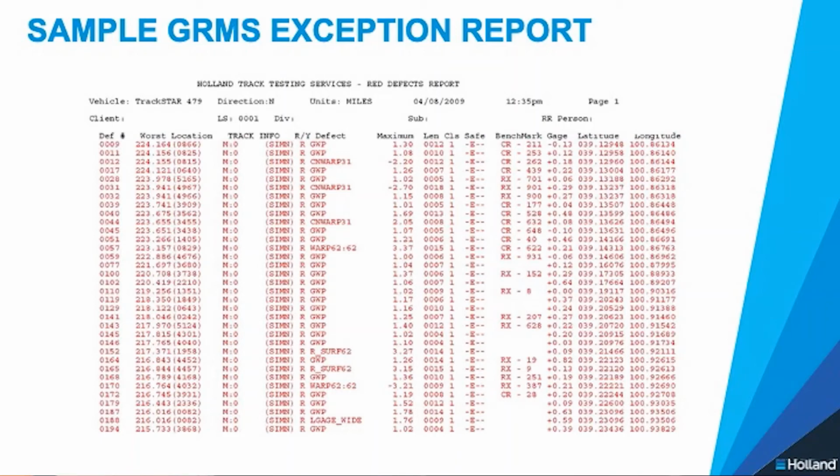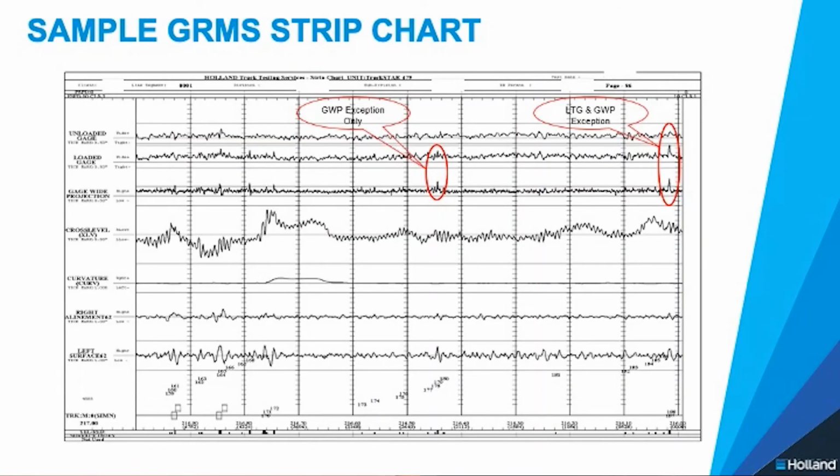This next slide shows a sample GRMS strip chart, and what we are looking at here is a GWP exception, and then a second one, which is a GWP exception along with a loaded gauge exception. You may not always have a loaded gauge defect, and you can still have GWP, or a weak spot in track, identified.